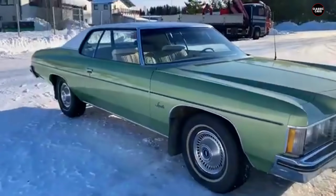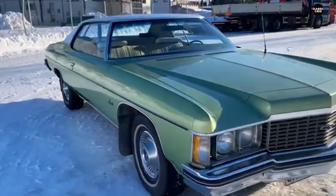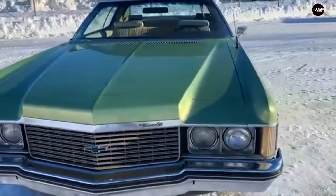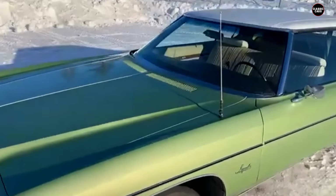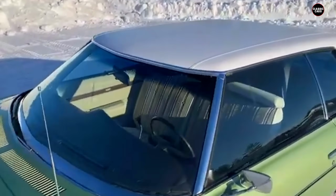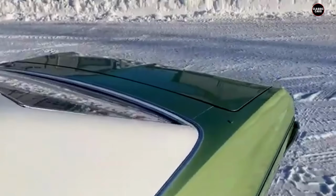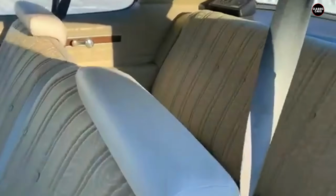As gasoline prices surged during the fuel crisis, the Impala's poor fuel economy became a significant drawback. Many consumers found themselves reconsidering their choices, opting for smaller, more efficient vehicles that provided better mileage without sacrificing comfort. The Impala's reputation as a gas guzzler made it a hard sell, particularly to families and individuals who were looking to cut costs in the face of rising fuel expenses.